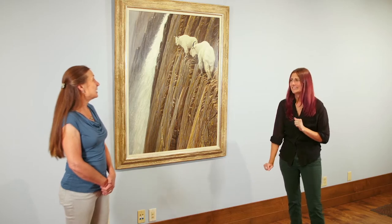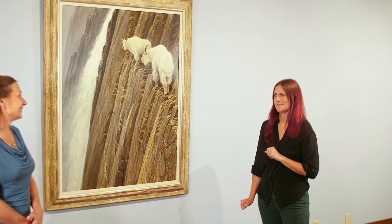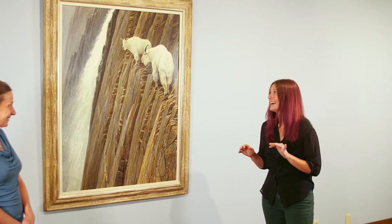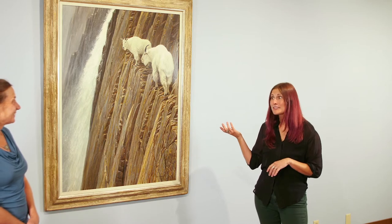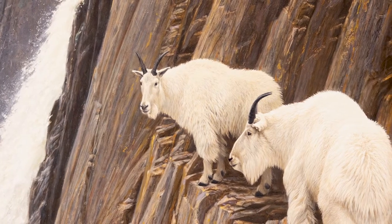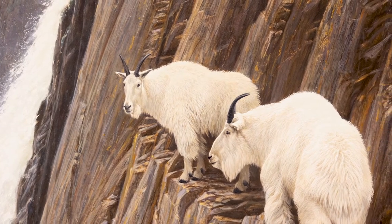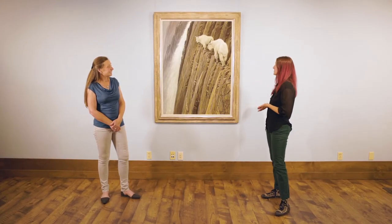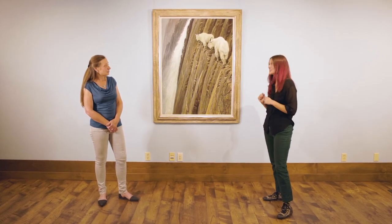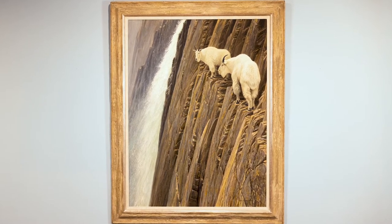Yikes. Imagine yourself standing there. Oh, I mean, I would be standing perfectly still. I would be completely petrified. But, you know, yet again, here's another pair of goats that just seem surprisingly calm. So I'm guessing that mountain goats must just have a completely different idea of what constitutes challenging terrain. Based on what I know about mountain goats, I would agree.